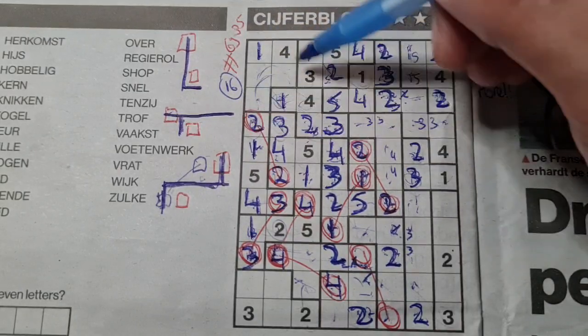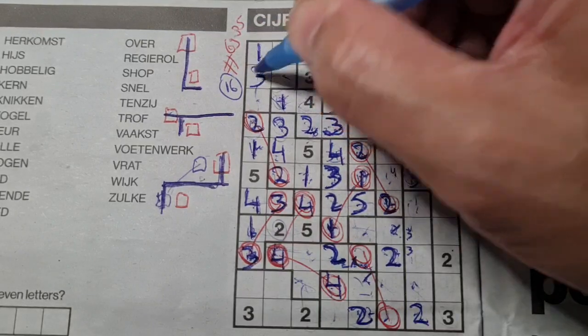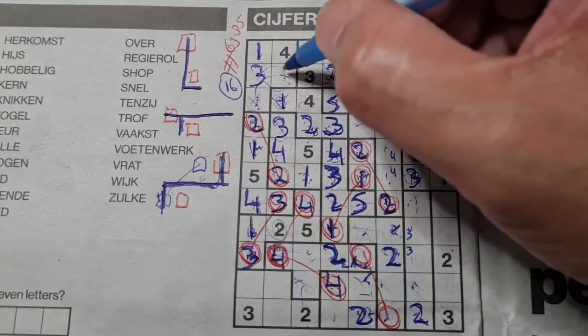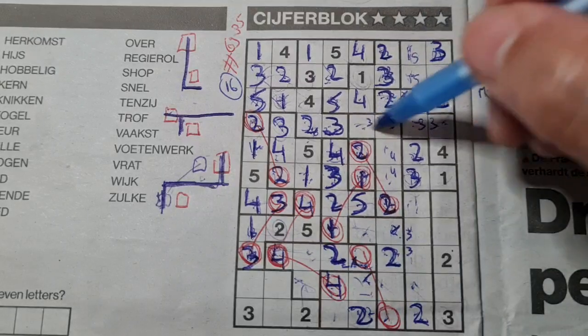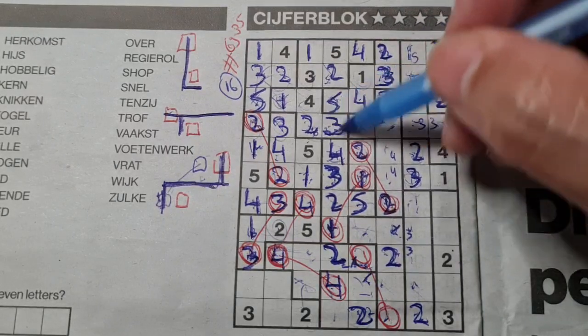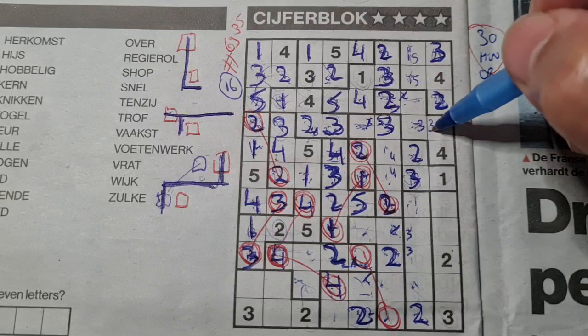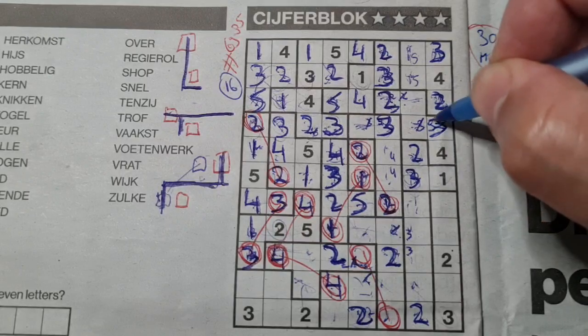This box can be a 3, that box can be a 3, so one box left for the 3 in this area, should be there. Two numbers left in this area for us, 2 and a 5. We have a 2 there, no 2 there. 2 should be here, and a 5 goes there. I've marked those two boxes earlier with a 3, we have a 3 there, so no 3 there. 3 should be there. I've marked those two boxes earlier with a 3, we have a 3 here, so no 3 there. 3 should be there.